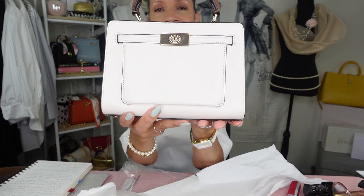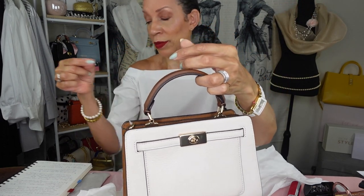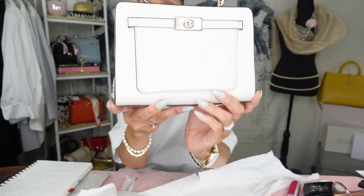Oh, look at this. I don't have a lot to undo, so I won't have to cut away and come back for you. Look at that. I don't know what this is, like some blonde hair from the factory. Okay. Redhead or blonde, didn't mind. But I love the colors. Look at that. It's a pebble leather. It's got the little latch right here to open it.